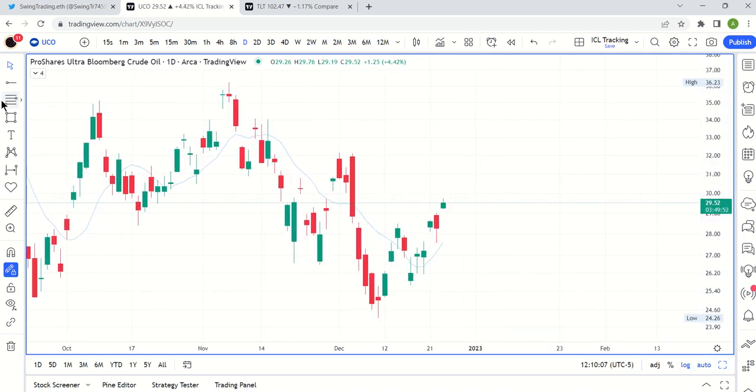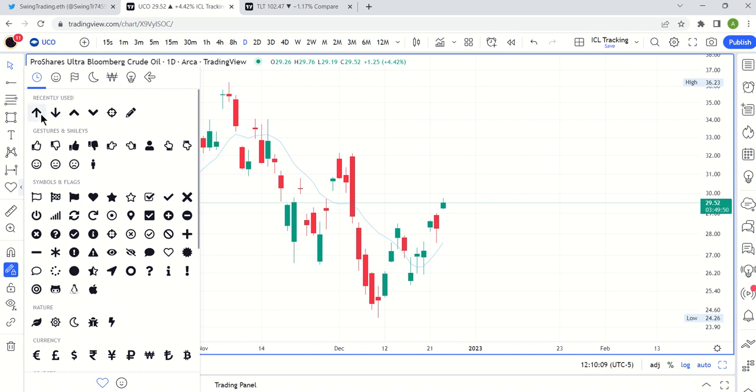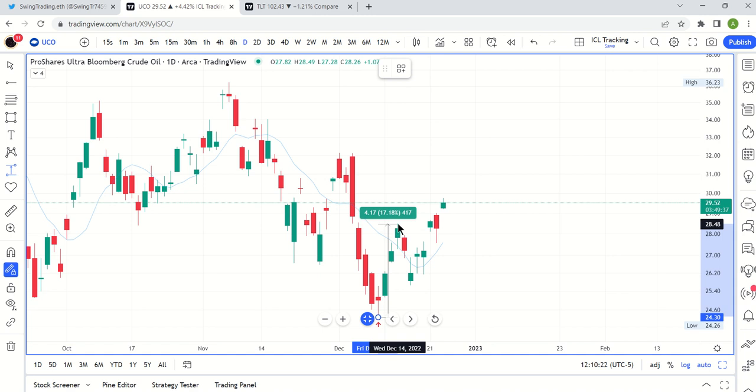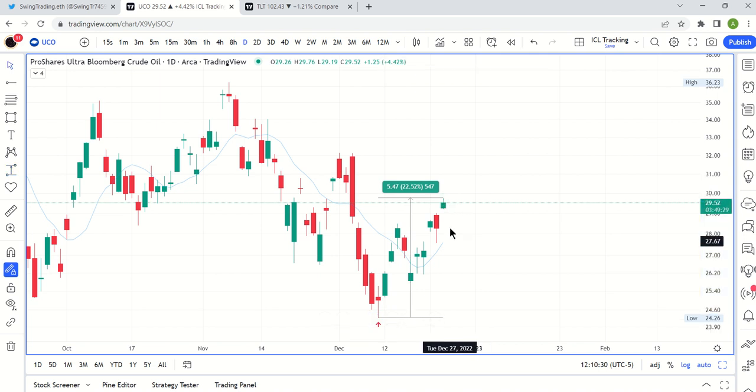And so this is a very similar chart to the oil chart. It's obviously different prices and different magnitude, right? So if we're thinking about the pico bottom, we rallied 17% to this swing high, then we pulled back, and then we came back and made a higher high. So we've already rallied about 22.5%.